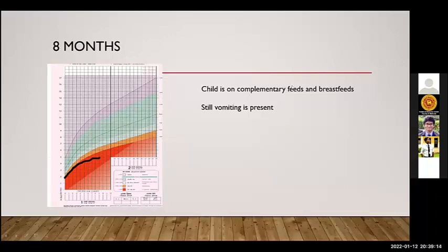So this vomiting still being present is very unusual. So now we need to find the cause. We need to do some bloods also at this point. Okay. So if you are going to do any blood test, what are the tests you might order at this point? What are the basic tests you might order?